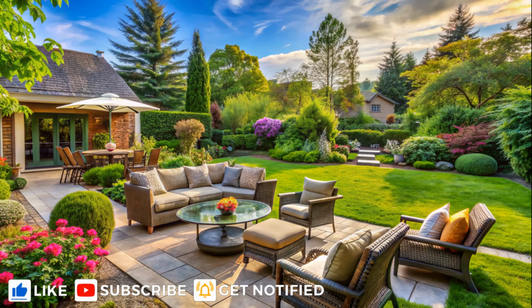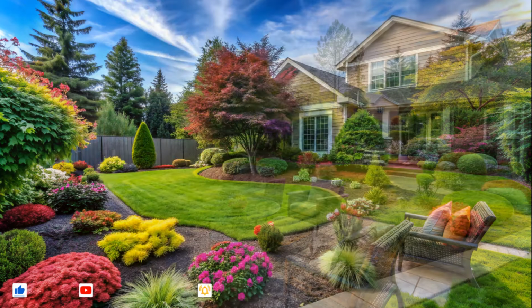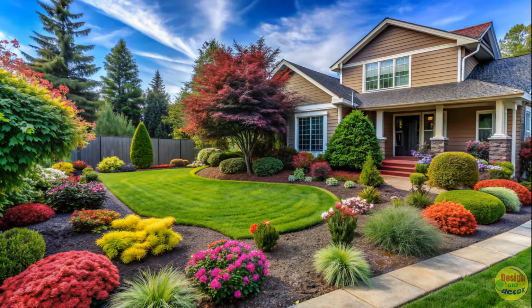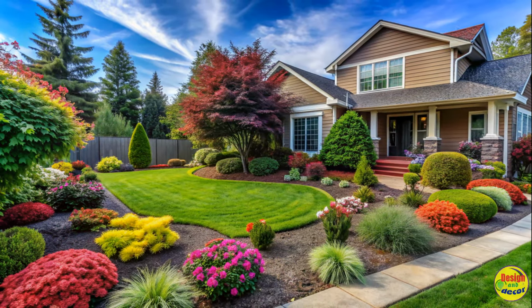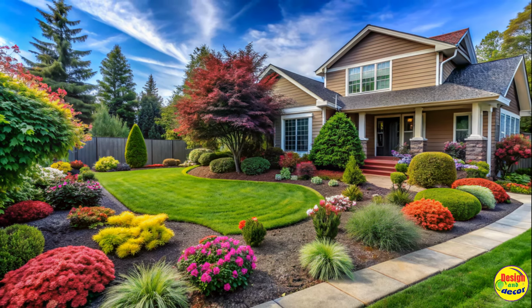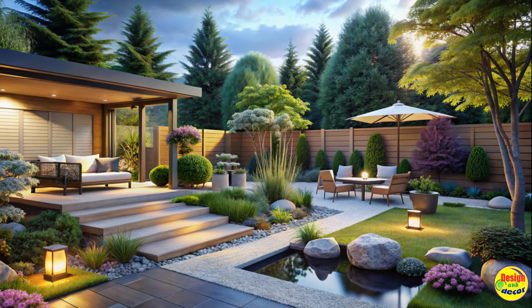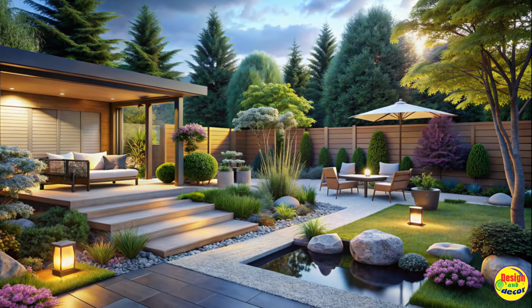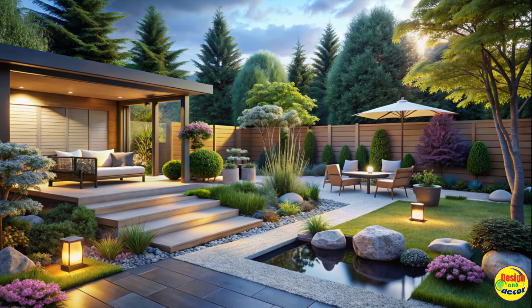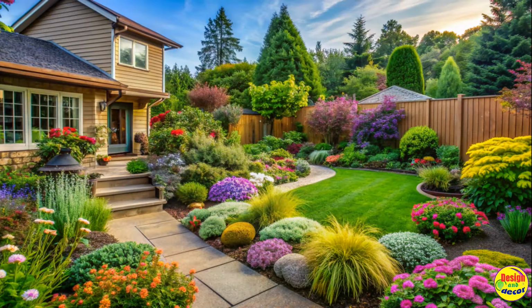Discover the secrets to stunning backyard makeovers. Simple landscaping tips. Creating a picturesque backyard retreat doesn't have to be a daunting task. With a few landscaping tips, you can transform your outdoor space into a stunning oasis.